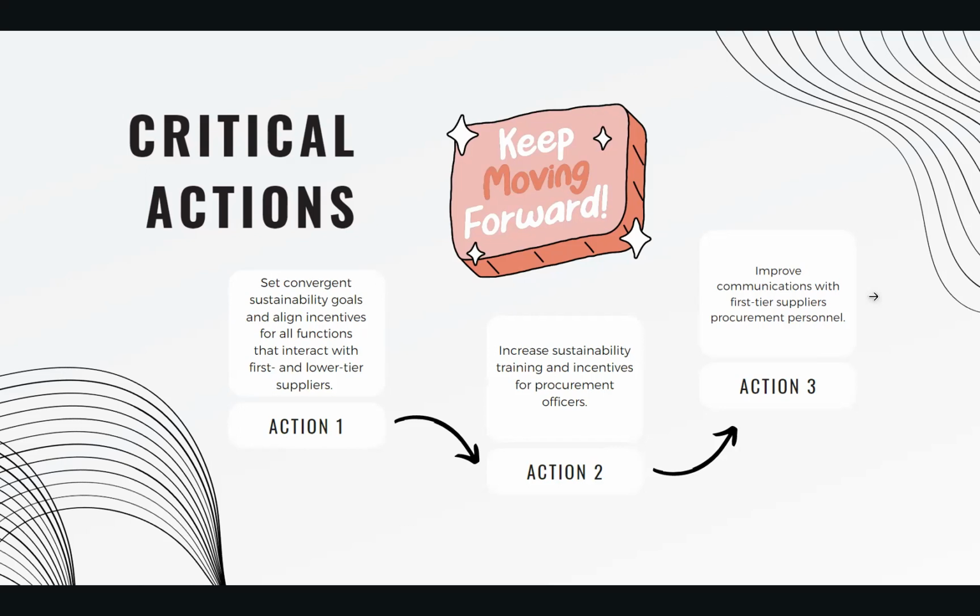And so there must be sufficient training and incentives in place. And then you can improve the communications with the first tier and the lower tier procurement personnel, as mentioned previously. This begs the question, how can we improve the communication with first tier suppliers? What I'm thinking is you potentially put on a chief sustainability officer, who would have some sense of how we should move as a group and establish and maintain communications. You can coordinate the development, monitoring, and enforcement of collective sustainability standards and research and initiate new methods to improve the triple bottom line.